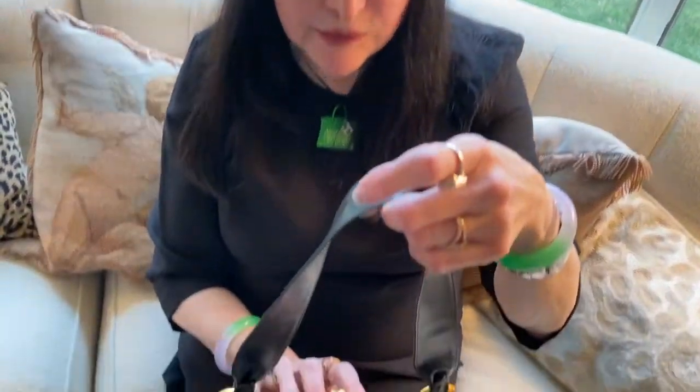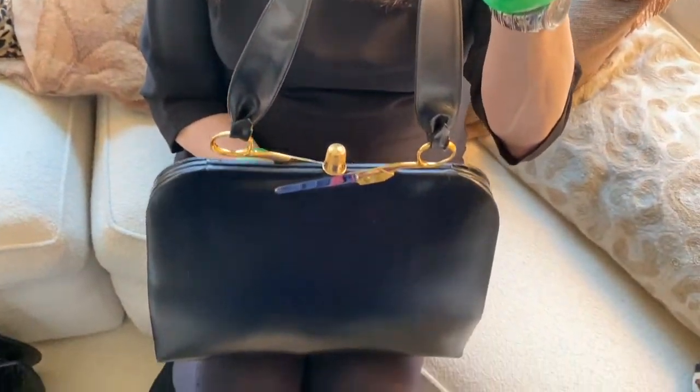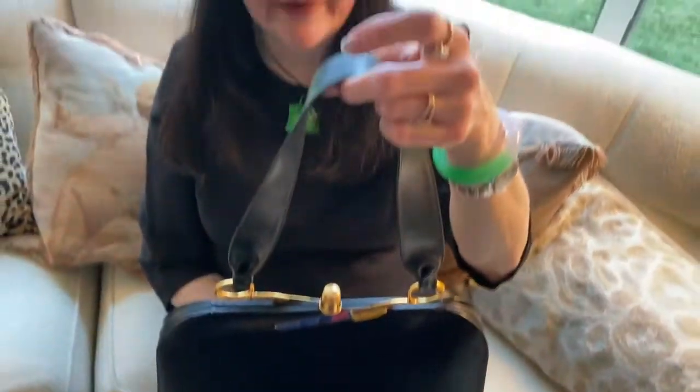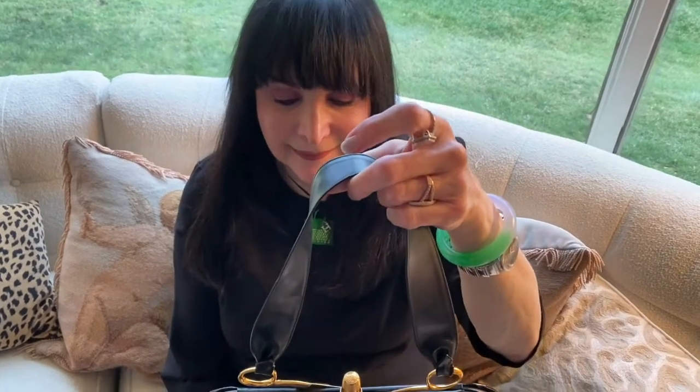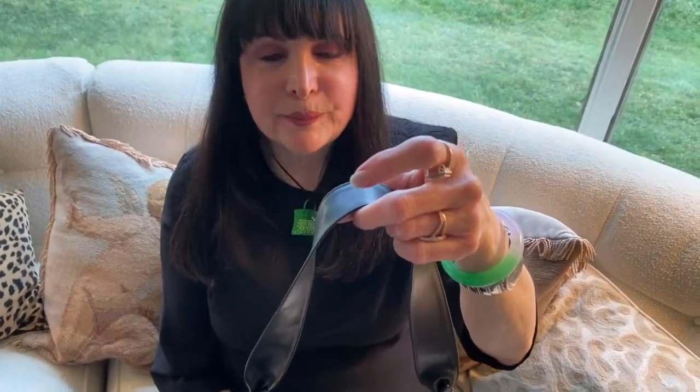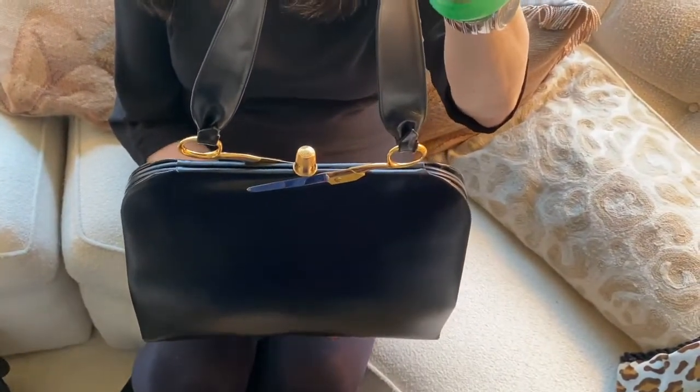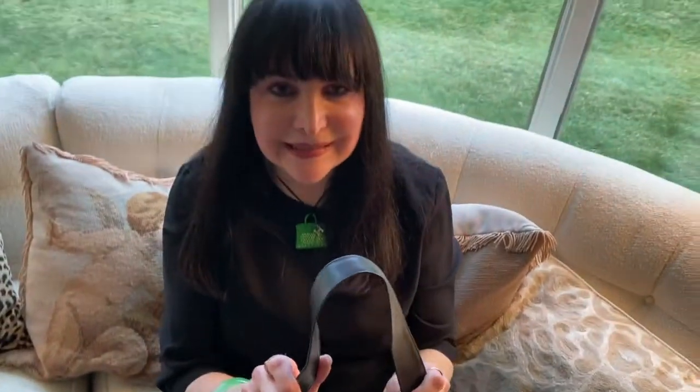But this is one of my truly favorite bags. It's very rare. It's very special. I never wear it. I simply keep it out in my library to look at it. But these are beautiful bags that are vintage, that are little black bags, much like little black dresses, and each of them has a detail that makes them special and really creates the outfit.